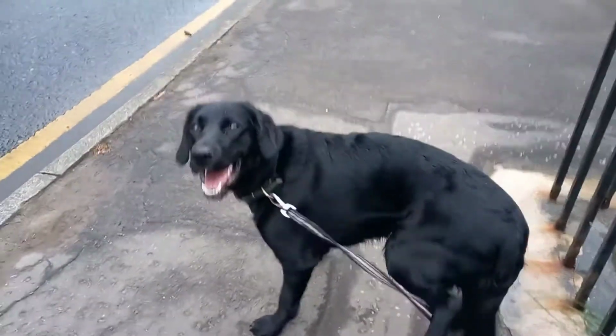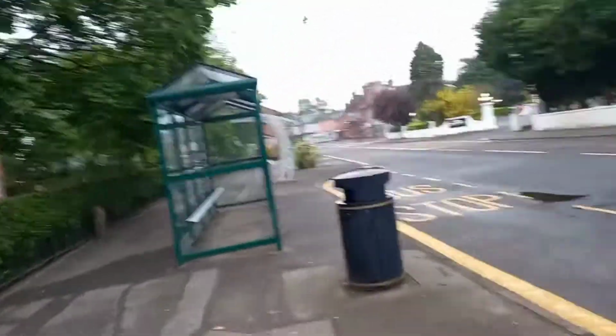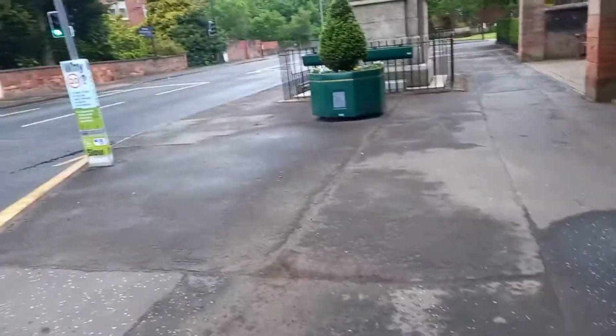Okay, Otis. This way. We'll go for a little wander through Bothwell itself. It's quite an ornate, I can call it a village. It doesn't look large enough to be a town.